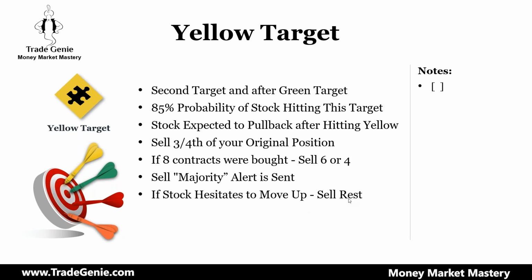That's the sequence. Or sometimes we send out the alert saying sell all when the yellow target is hit, because we know that the yellow target has become meaningful. There is more resistance there. It took time for the stock to hit. So instead of hitting in 4 days, it took like 8 days. So we just want to sell and move on to another trade. So there's always something there. The yellow target is, in other words, the optimum target.